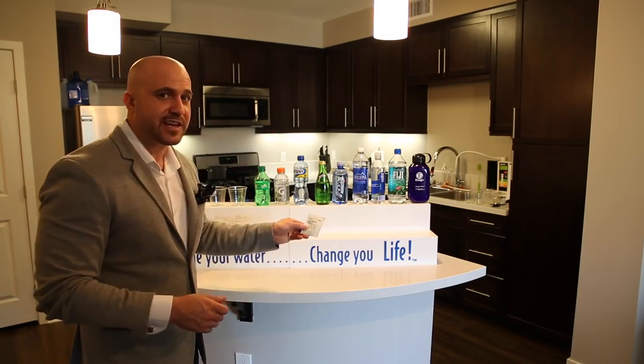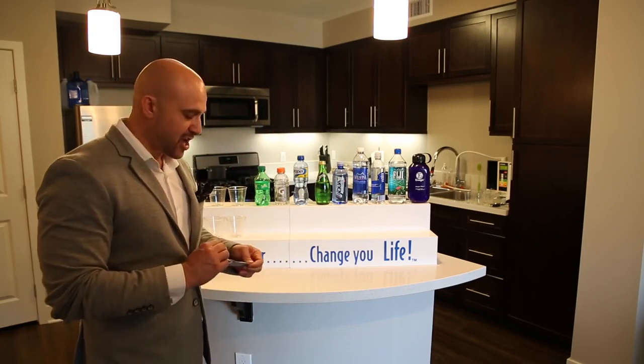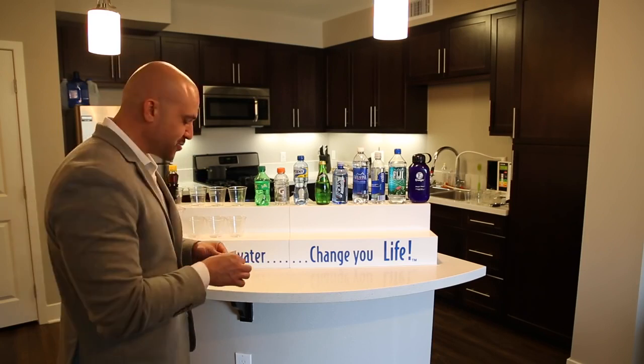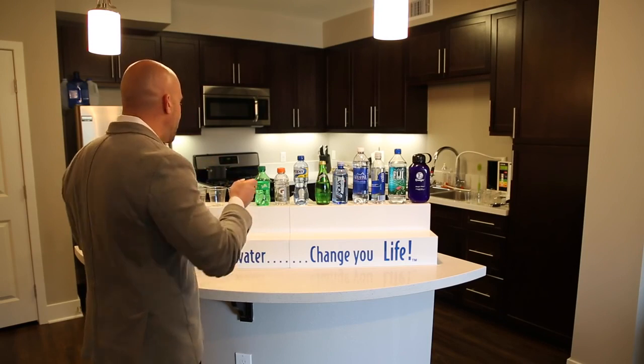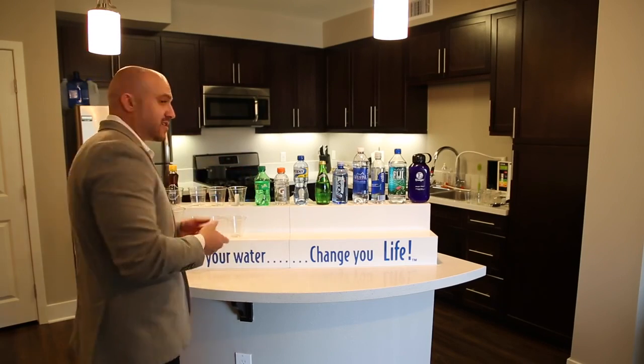Here we have green tea. How do you normally make green tea at the house? You usually have to take hot water, right? Because when you boil hot water, what happens? You're actually shrinking the molecules of the water. That's why when you boil water, it starts to evaporate.